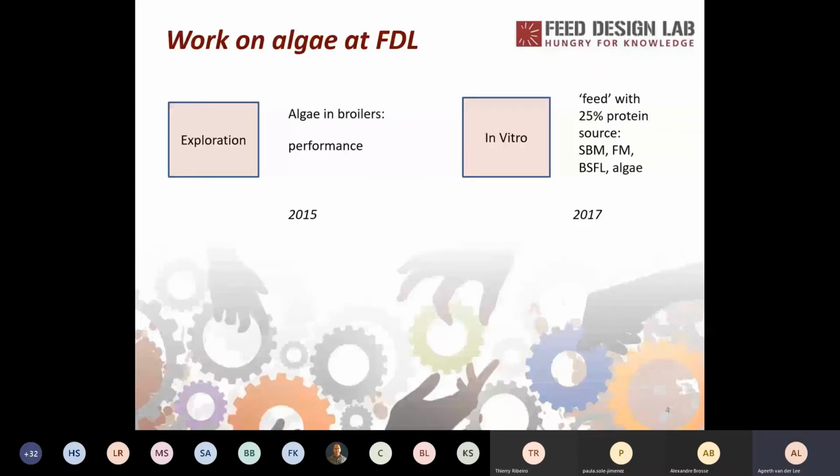We started working on algae already before the Interreg project started. Feed Design Lab was founded in 2014. In 2015, we did an exploration test just to find out if you use algae in broilers, if performance is still okay. That worked out well. In 2017, we performed an in vitro test. We produced feed with 25% of a protein source, and those protein sources were soybean meal, fish meal, black soldier larvae, and algae. We tested that in vitro on digestibility. That also worked out well.